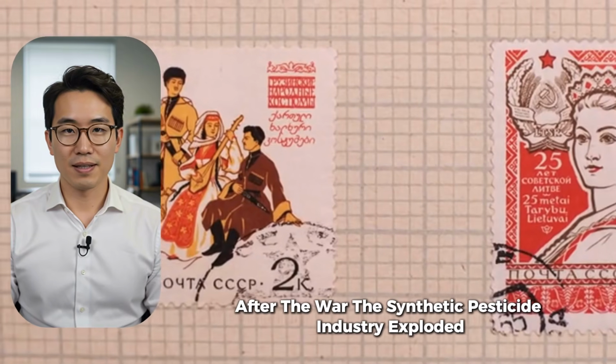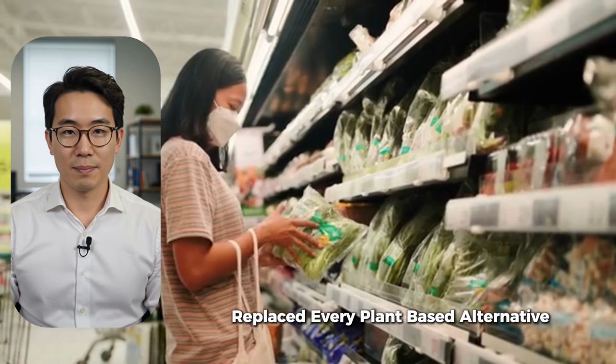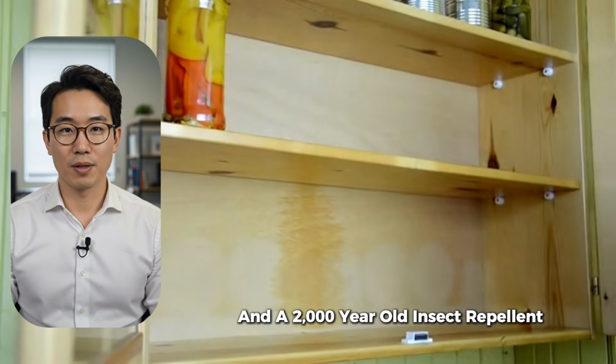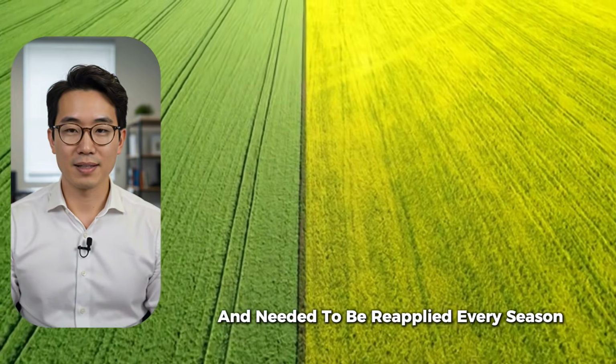After the war, the synthetic pesticide industry exploded. DDT, malathion, and later synthetic pyrethroids replaced every plant-based alternative. Cloves went back to the spice cabinet. The military research was filed away, and a 2,000-year-old insect repellent was quietly replaced by products that cost 50 times more and needed to be reapplied every season.